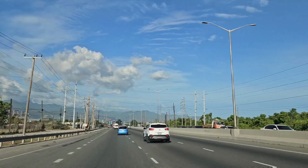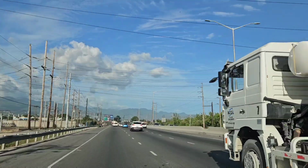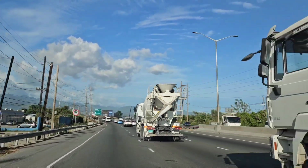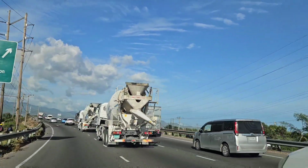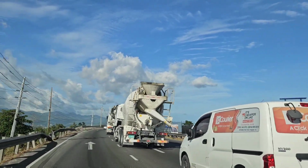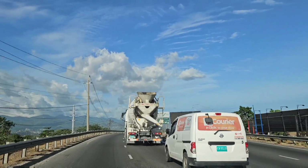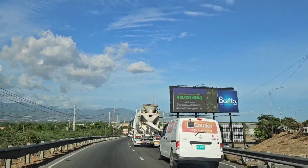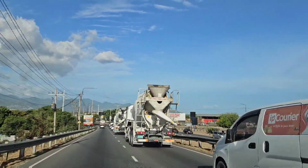Definitely a game changer for the highway to go that far. And also, once it reaches Hodges, the highway will split. One section will go to Montego Bay, one section will go to Negril. So the continued build out of Highway 2000, very important project in Jamaica. It's a pity they didn't just do everything in one go. We have China Harbour Engineering Company and a lot of other foreign contractors coming to Jamaica. But we'll talk about that in another video. So that's number 3. Number 4 will be the expansion of the Northern Coastal Highway.